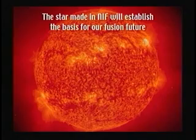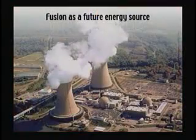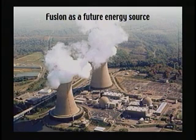Because what is the thing that is happening here? We're burning nuclear matter, being hydrogen, which is water. And are we making anything else? No, no carbon dioxide, sulfur dioxide, or anything like it. The stars made in NIF will establish the basis for our fusion future, or so we think, so we hope. This is one of our goals. Fusion as a future energy source could be crucial to the world as it develops.